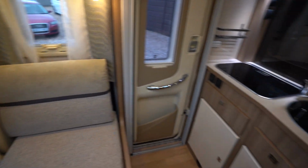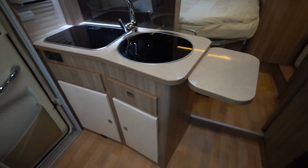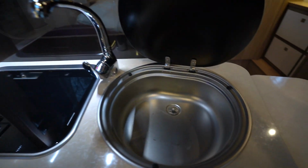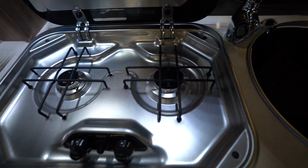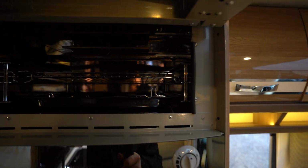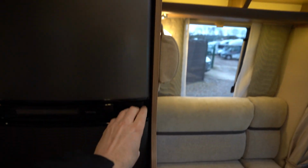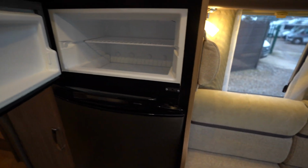If I spin around behind me, you've got the central kitchen. I've got this little extension out here as well. A bit of storage space above and below. You can see that the sink's in lovely clean condition. 2-burner gas hob. Looks pretty much brand new, looks like it's hardly ever been used. And if we come over this side, we've also got nice tidy and clean oven and grill, and then a large fridge with the separate freezer up at the top, all in really nice clean condition.